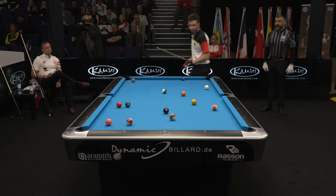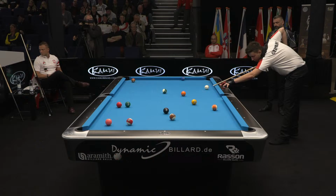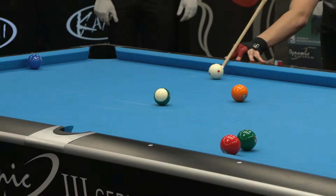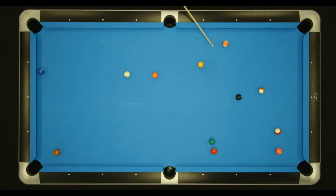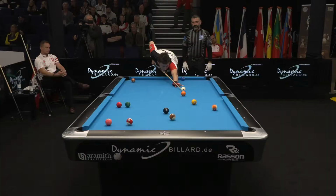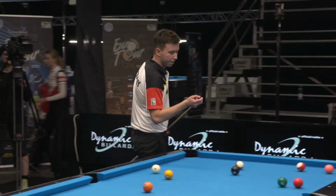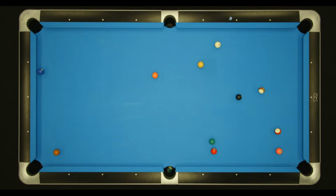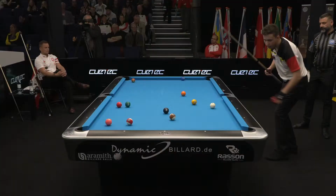Great opportunity now for the young German to get himself on the hill. He will be breaking in the next rack. We've got five balls here to take care of first. Not easy here, actually. A little bit straight on the red striped 11. Tricky to get a good position on the 15 ball there, the brown one.